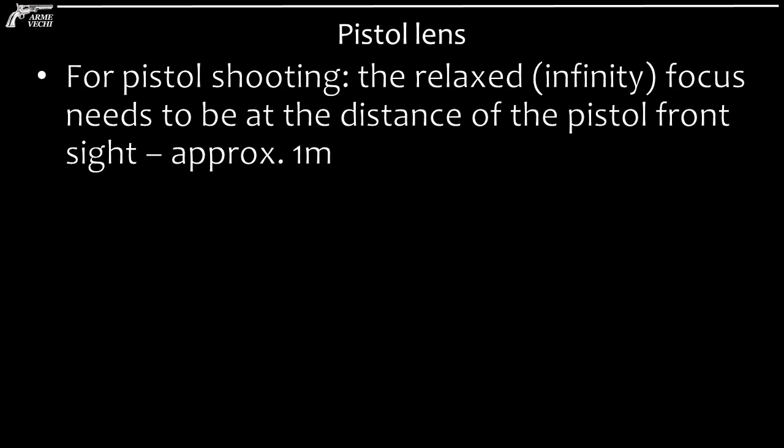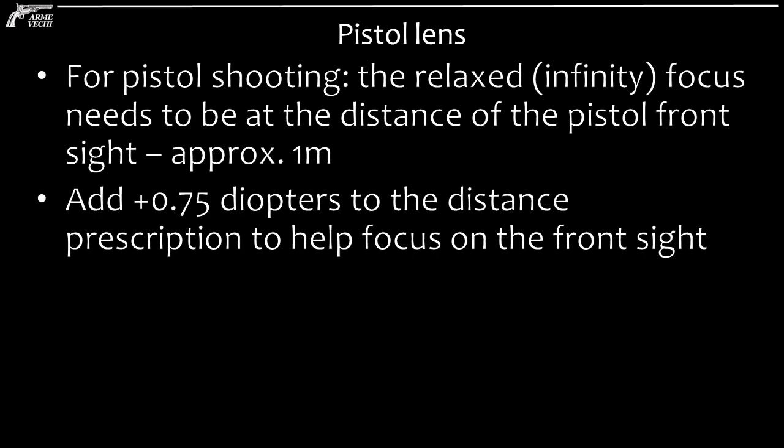For rifle, a +0.50 diopter is usually used. This is added to the distance prescription of your normal glasses. If you have good vision and don't need glasses, then it's just a +0.75 diopter lens for shooting. If you already have distance vision glasses, for example +1, for shooting pistol you will need the +1.75 lens.